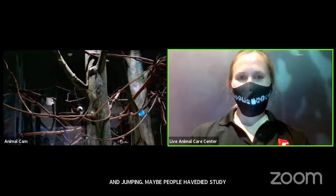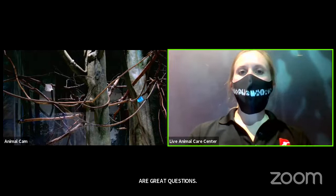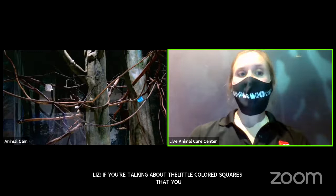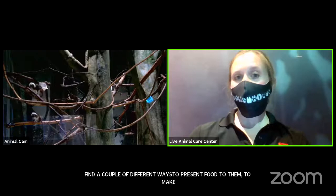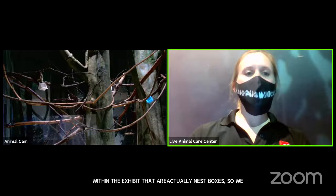Here's another one based on an observation. They see some little boxes on the screen hanging from the branches. What are those boxes used for? If you're talking about the little colored squares that you're looking at, those are actually food bowls. We find a couple different ways to present food to them to make it interesting and fun. There are some larger boxes within the exhibit that are actually nest boxes. We provide a place for the tamarins to sleep during the night that they might enjoy more than trying to sleep while holding onto a tree branch. There's a couple different boxes in there that I think you guys have been seeing.